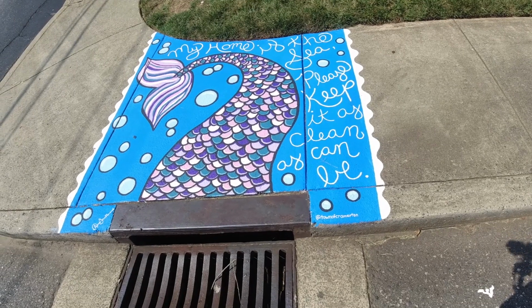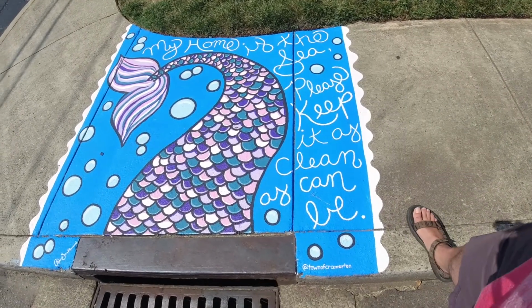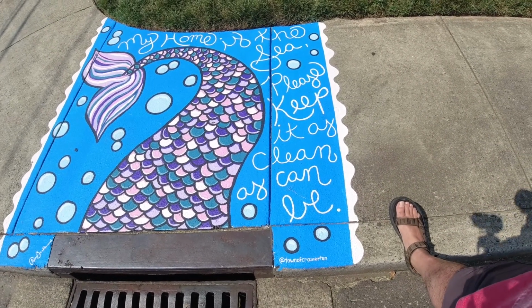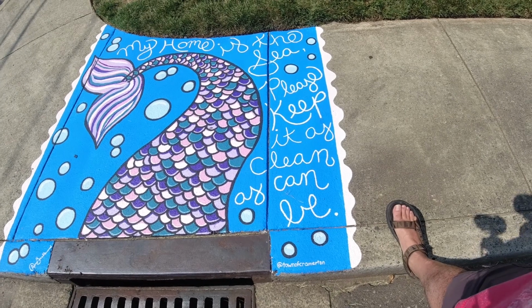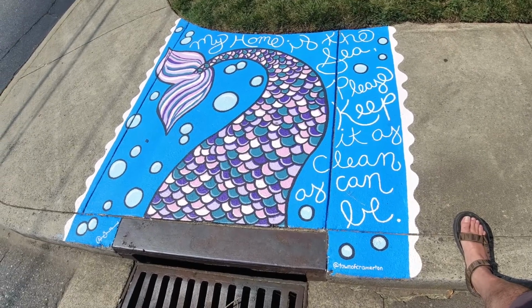I'm noticing these pieces of artwork. My home is the sea. Please keep it as clean as can be. And the artist's information is down there too. So it's kind of cool, right on the street here.